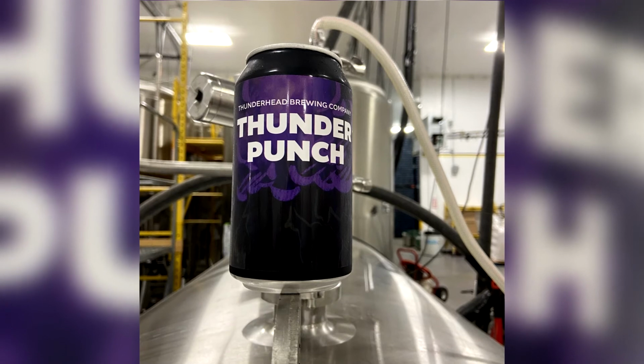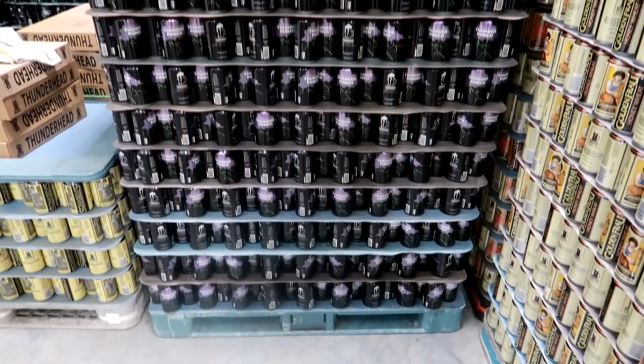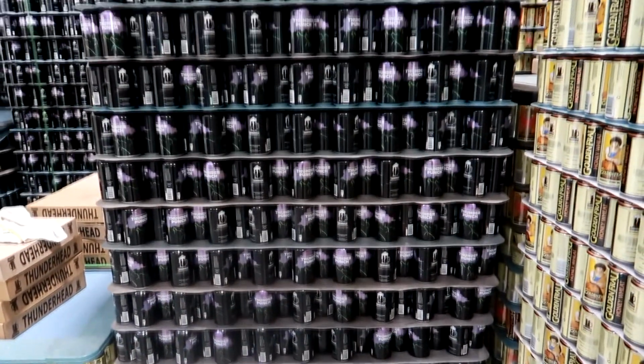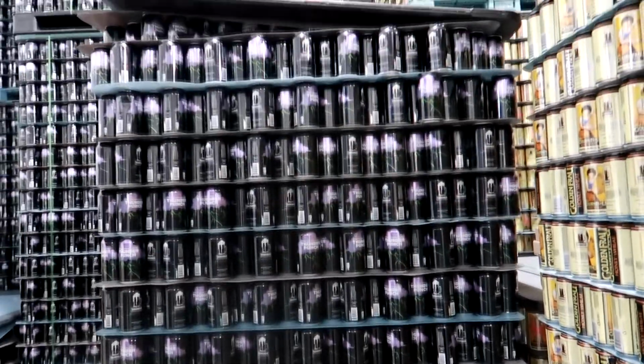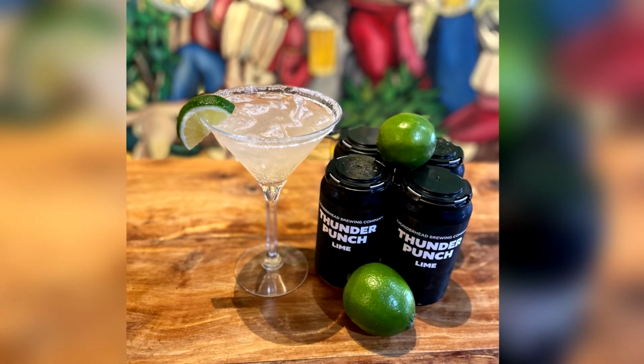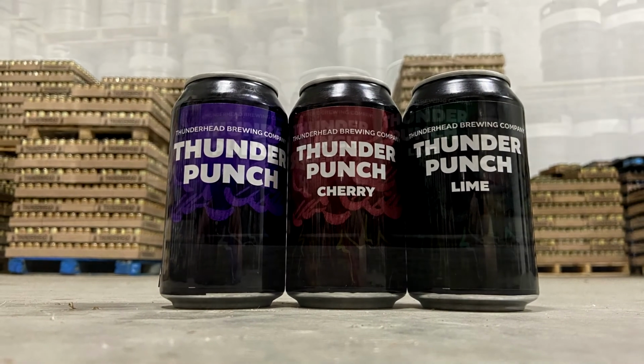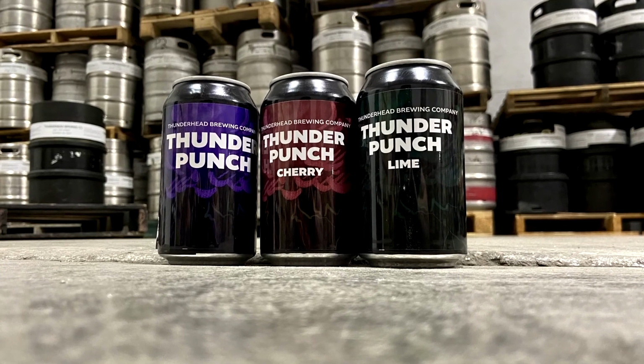It's completely a unique product. So not only can we sell it to go, we can put our logo on it and sell it to other businesses as our own unique product. So then we started doing that. Thunderhead Grape was doing so well, we put it in a printed can, and then we thought it'd be fun to bring out a couple of extra Thunder Punch flavors. So we brought out cherry after grape, and then we brought out lime about 3-4 weeks after that. And it's doing great. So now there's 3 kinds of Thunder Punch, which are available at various retailers throughout Nebraska.